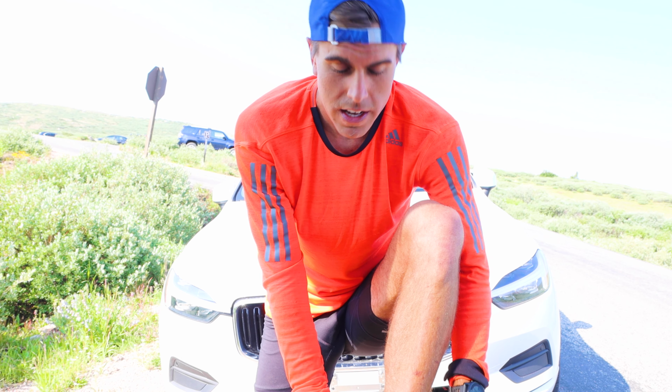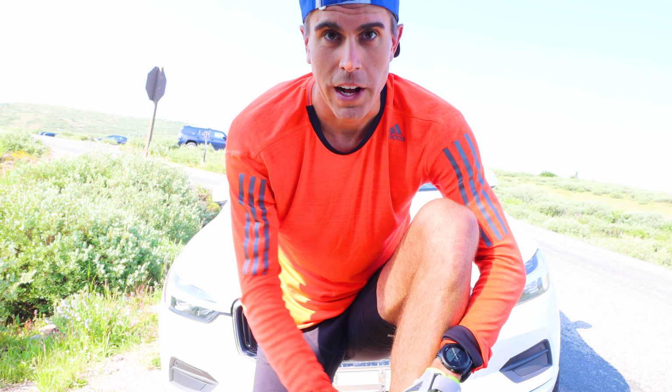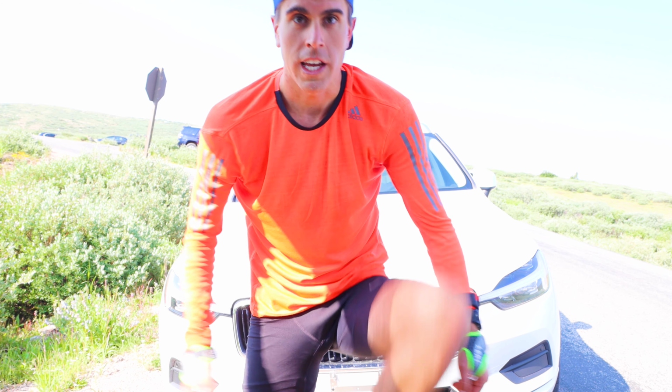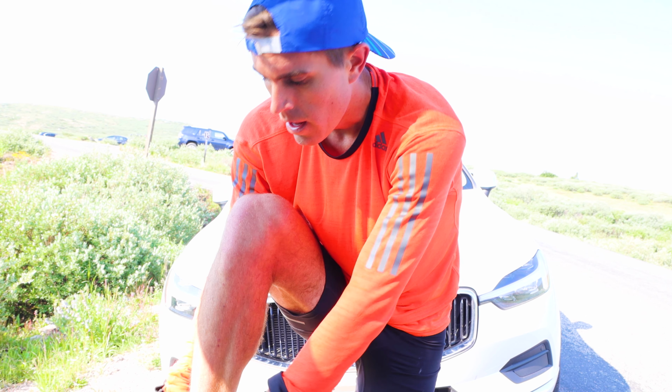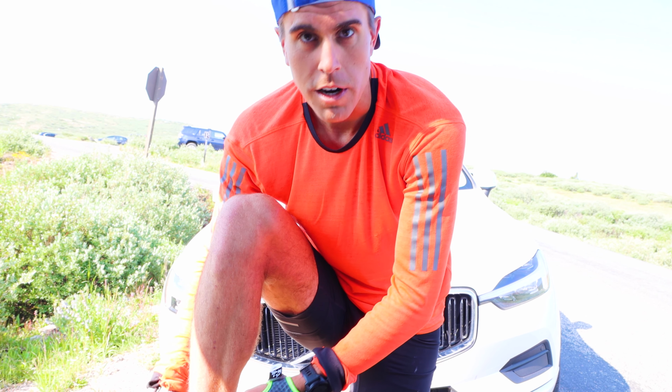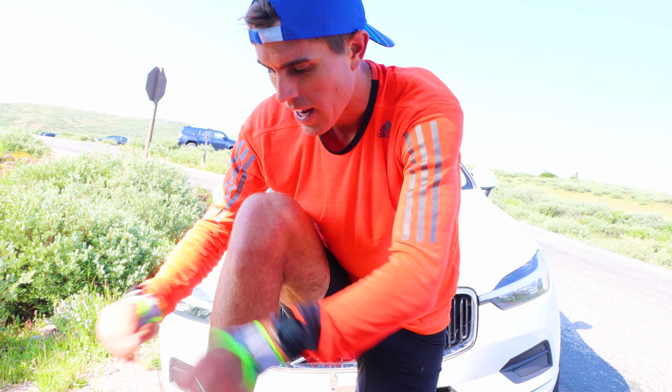The second go round is going to be probably a lot slower. Again, because I went out so fast, I was redlining very early on the first rep. And so I'm pretty cashed. I feel like I just raced a half marathon. Well, I basically did just race a half marathon. And we'll see what I have left in the tank on the second one here.